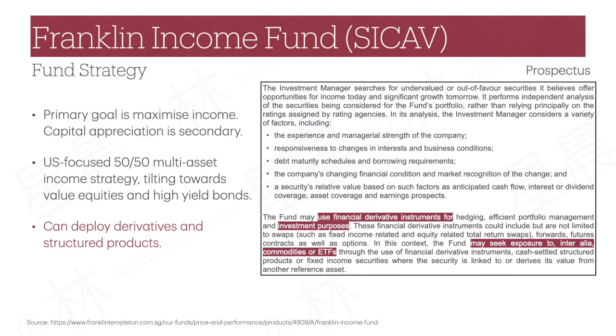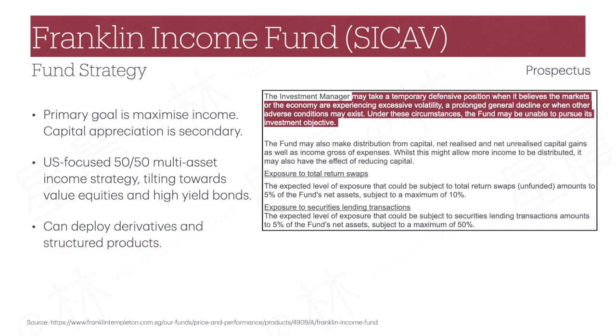The section then talks about the usage of derivatives, which goes beyond the usual portfolio hedging and management. This fund will use derivatives for investment purposes, which includes various structured products and options, and also to gain exposure beyond equities and bonds, for example into commodities. Investors who have limited knowledge on derivatives and structured products should take note and consider whether such a fund is suitable for you. The next paragraph is interesting.